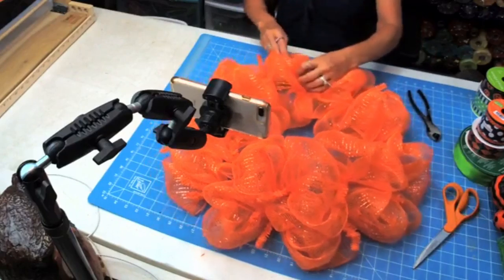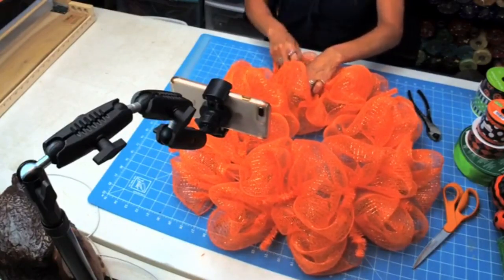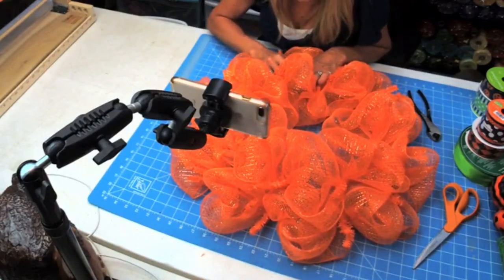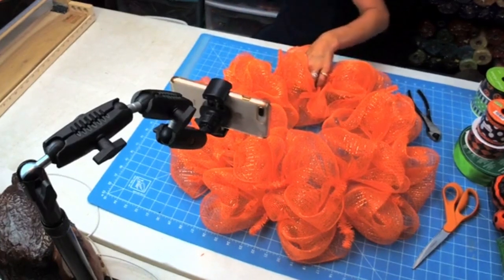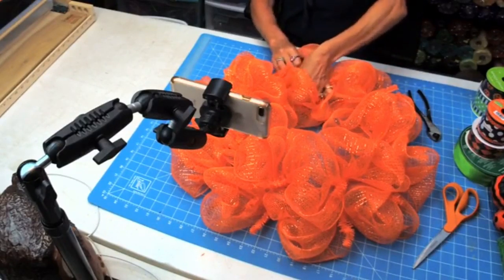Alright, so I cut my mesh, and all I'm going to do is tuck it under this poof. Excuse me. Under this poof. And I'm going to zip tie it right to the frame.